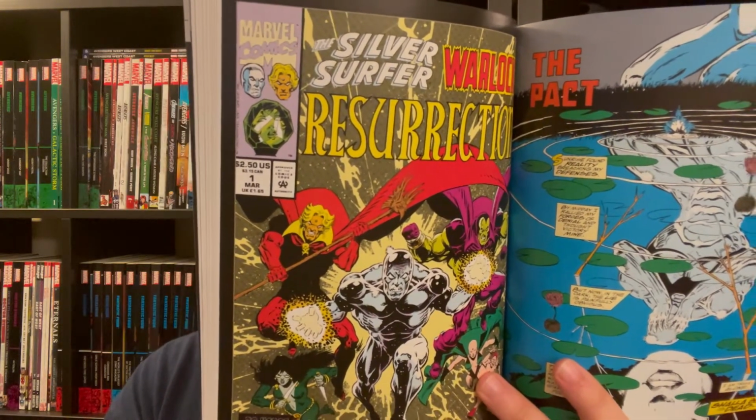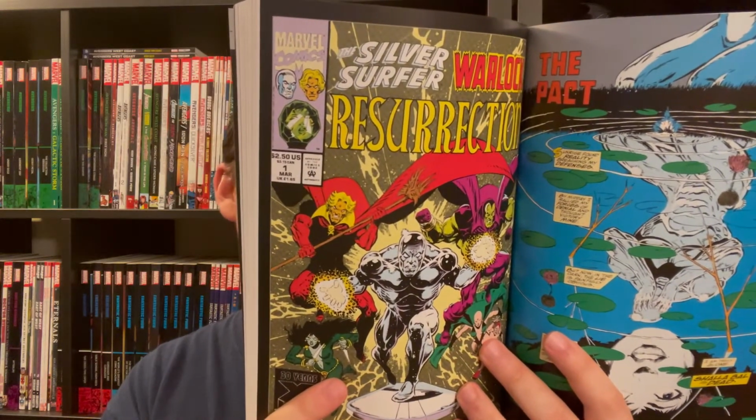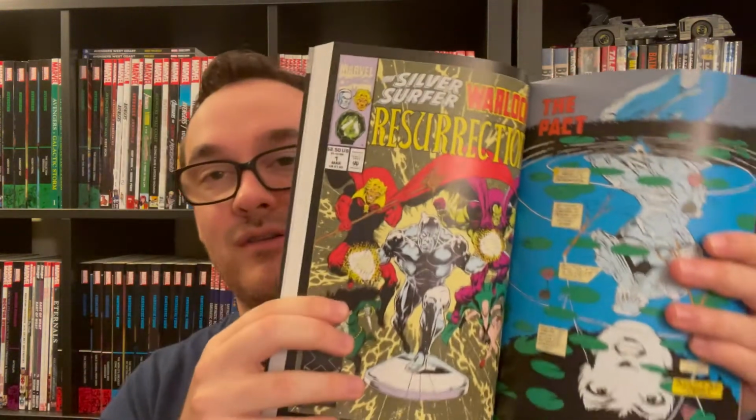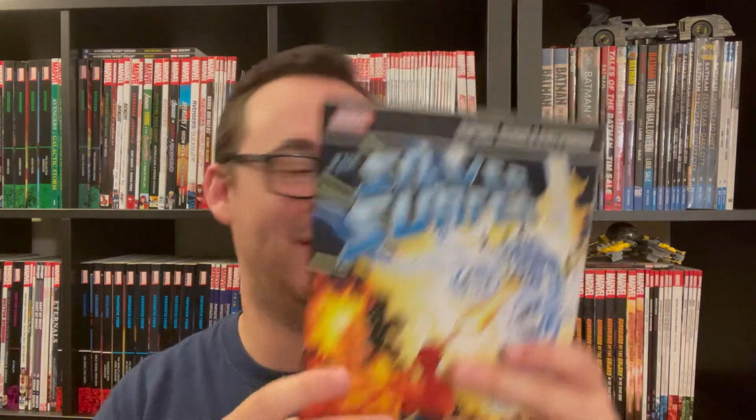But Ron Marz... Starlin, Jim Starlin. What the heck? Why did I say Jim Starlin? Ron Marz, Ron Lim. I actually was watching a podcast today on Ron Marz. It was very cool, and they actually were talking about this run on his Silver Surfer stuff. So it's very coincidental that I got his Epic as well. Very nice. This will definitely look nice on the shelf, and I look forward to reading it at some point.